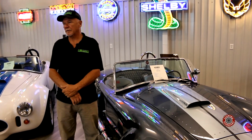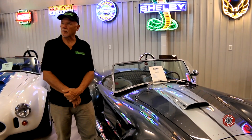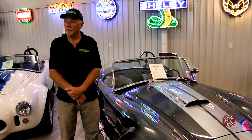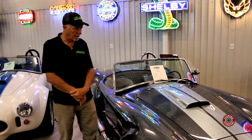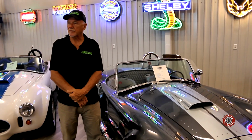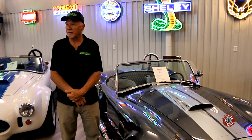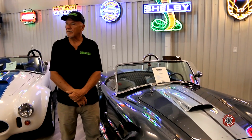Some have the new 5.0 Coyotes. Some have the old style 427 motors. If you special order one, you can pick and choose what motor you want, and the options as well. And they are very unique. They're replicas of the exact 65 Shelby Cobra that Mr. Shelby used to drive.